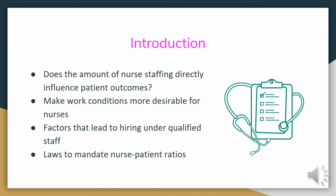Safer and better patient outcomes include less risk for medication errors, more effective pain management, less falls, less hospital-acquired infections, less pressure ulcers, and a decreased mortality rate. Better nursing outcomes include avoiding nurse burnout, increased motivation, more thorough assessments, and better time management.